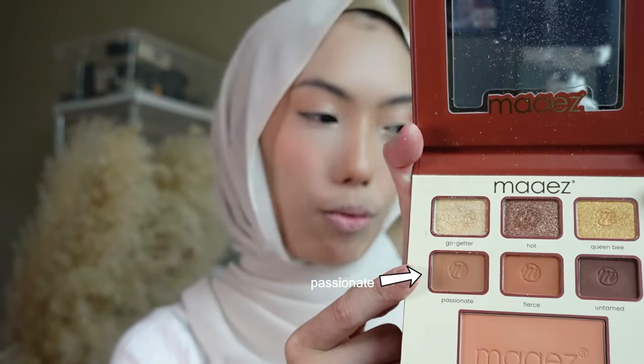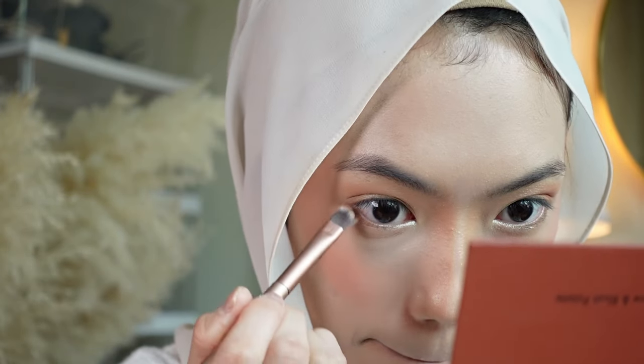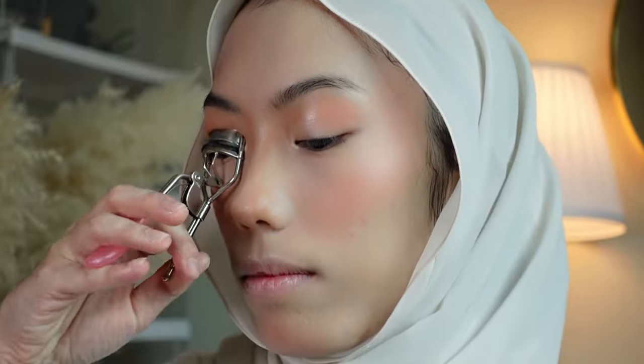I'm just going to use the same Girl on Fire palette, and then I'm going to use Passionate. It's a quite dark brown. I am just going to put it right here. Use this full color highlighter, and then I'm just going to take this and put it on the tip of my nose. Okay.